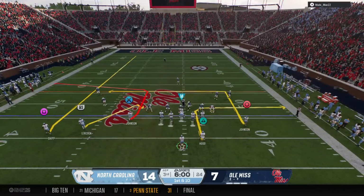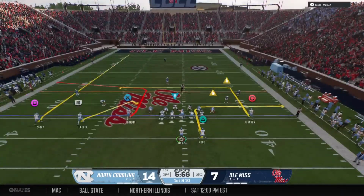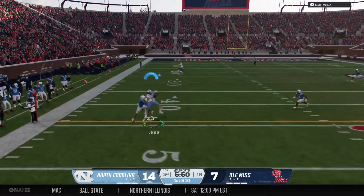The offense setting up shop at the 46, 1st and 10. Looking to throw on 1st down. Throws for the tight end.